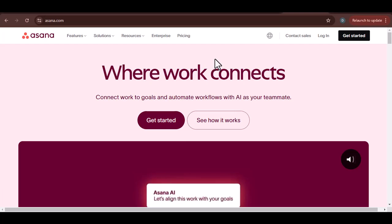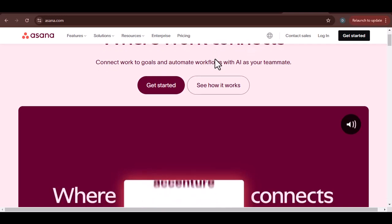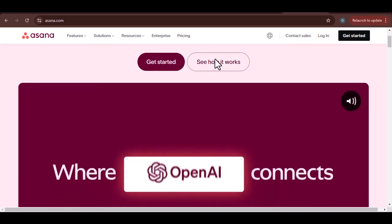Imagine you're a captain of a ship sailing through a vast ocean of tasks. Without a map or compass, you'd be lost, right? That's where Asana comes in.